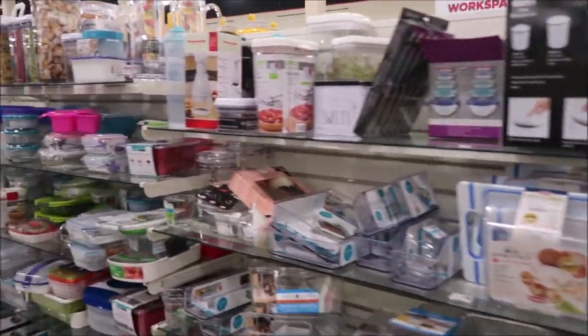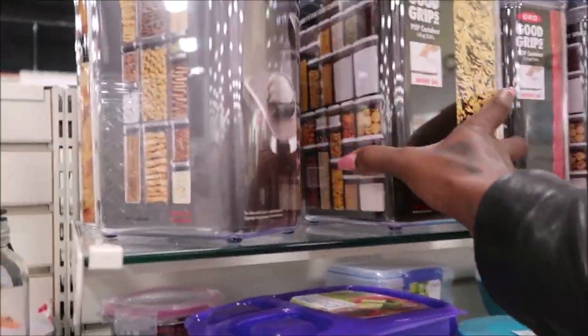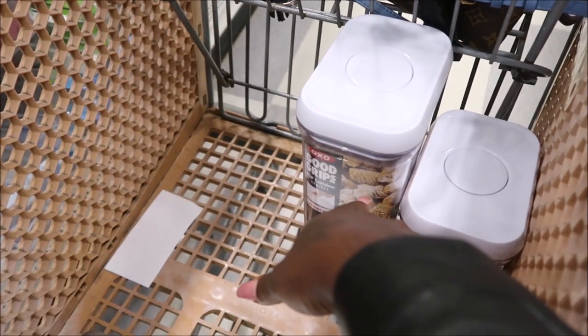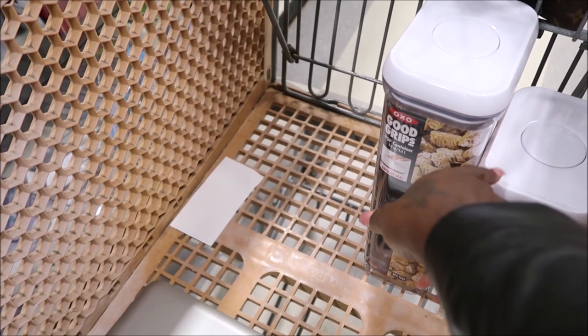Alright, so I'm currently in TJ Maxx and I found exactly what I was looking for. Right here. Look at that. Hold on a second, y'all. So I was only able to get two of these. I'm going to go to the Container Store next to see if I can get the one that I really need. So I'm going to go see if I can find this one here.